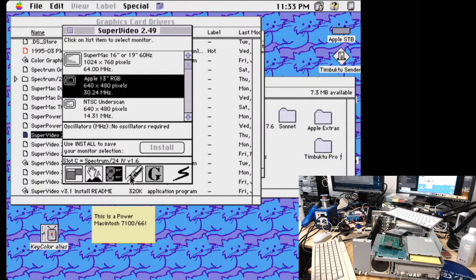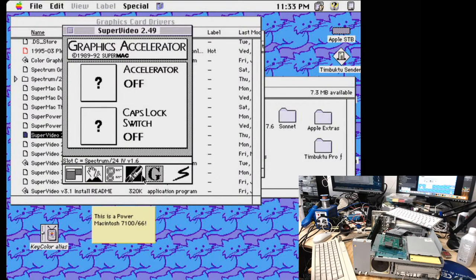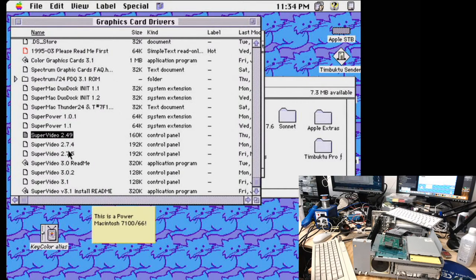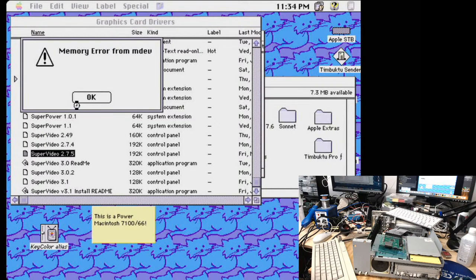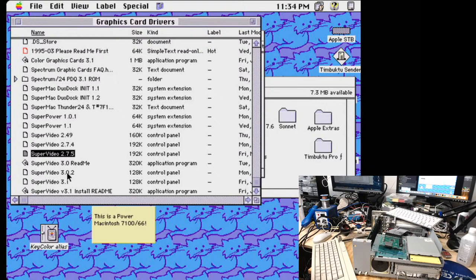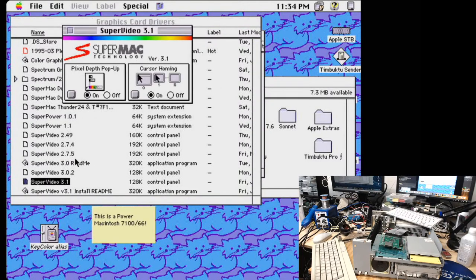Yeah, it's an Apple 13-inch RGB. Why not? Accelerator off. Okay. I guess we can't turn that on. Or maybe it's already on. Yeah, I'll probably... Oopsie. Don't freeze. Right. I wonder if this control panel works. Nope. Let's try a later one.